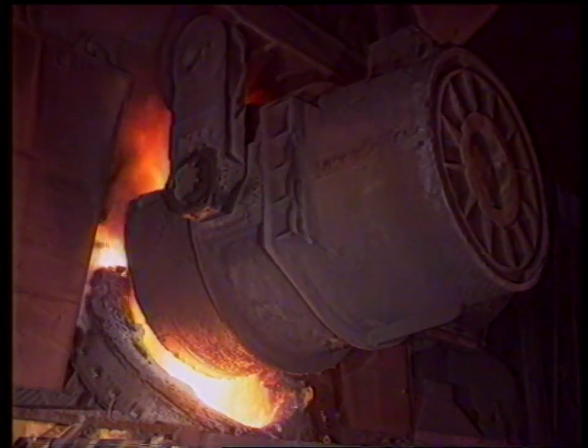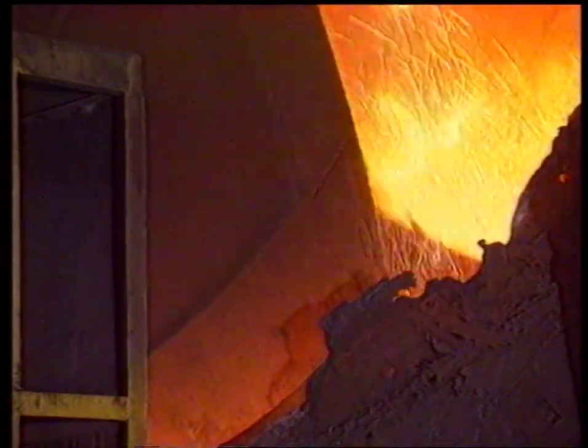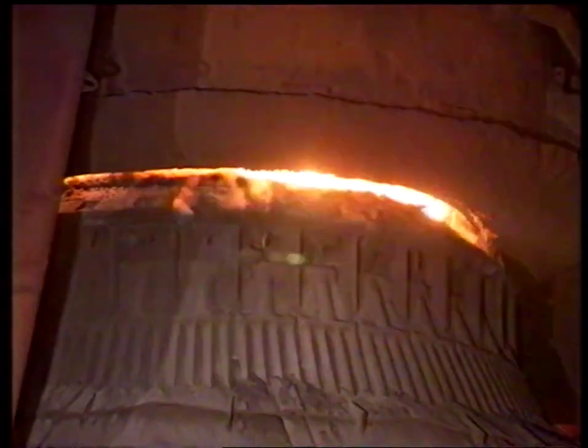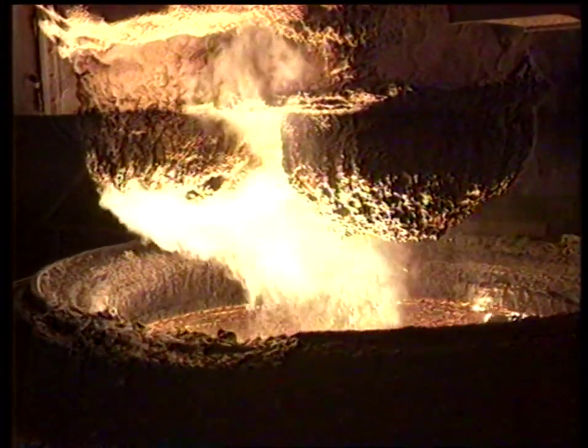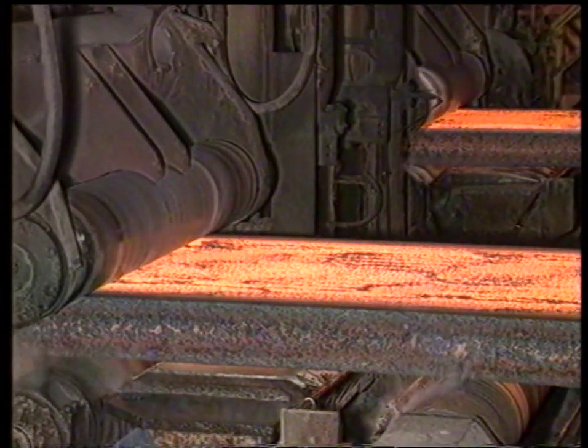Steel scrap and molten iron are poured into large steel making vessels. Pure oxygen is blown into the vessel at enormous pressure, and this reacts with the unwanted elements. Alloying materials are added to further refine the steel. Molten steel is poured into copper molds and is drawn from the bottom in a process called continuous casting. It's then cut into length with oxypropane burners.